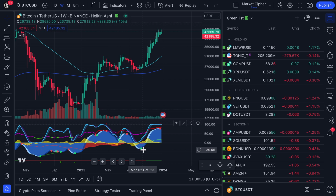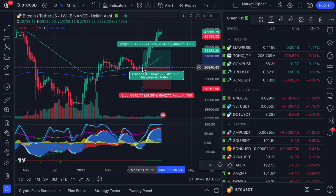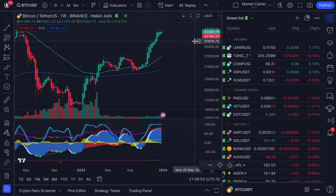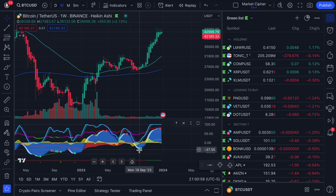September, October, November, December. It's been about 4 months. Okay. In 4 months, if you would have bought this indication on Bitcoin, okay, you would be up 66% right now on your position. So you put in $10,000, you'd be up around $6,000 to $7,000 at the moment if you would have bought here.